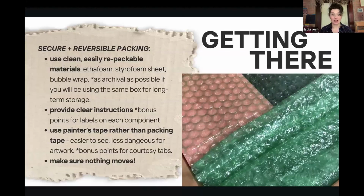You want to provide clear instructions, bonus points for labeling each component. I like to use painter's tape, blue tape, rather than packing tape, specifically because it's easier to see and it's less dangerous for artwork. I've had the experience where I open a box, I go to move a piece of artwork and the packing tape sticks out and snags something. And I love to use courtesy tabs as well. So when you just fold a little flag at the end of your tape, so it's really easy to remove.